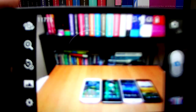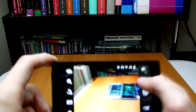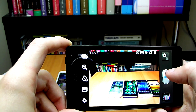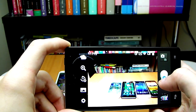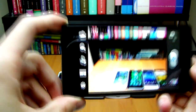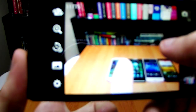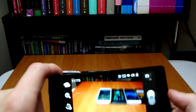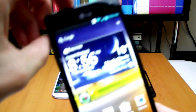One thing I noticed that was strange about this device is the very weird focusing that appears very laggy. I wonder if I can show it to you now. It's reasonably slow and very dodgy. Anyway, that is the Optimus 4X HD.